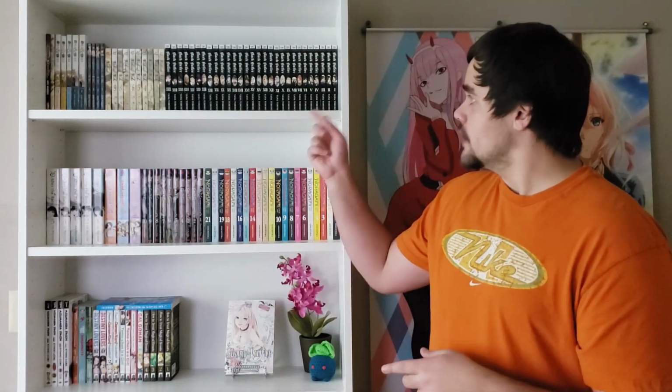Before I go over all the manga I have, I want to tell a little bit of a story about how I got into manga in the first place, and I'm definitely not a traditional manga collector, I would say. It really started about 2.5 years ago, maybe 3-ish. I don't quite remember, but it started because I was a big fan of Black Butler, as you can see here.